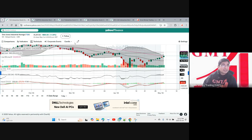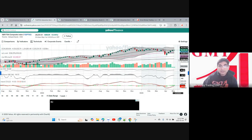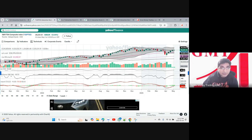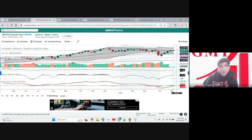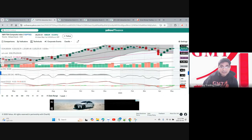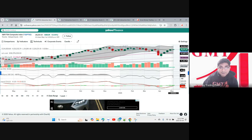So these were the indexes, primary indexes that we typically discuss for the US stocks. Now moving on to the index for the Canadian stock. If you look on the weekly chart, the last 4 weeks have been green candles for TSX. So for those who are trading only the Canadian stocks, this has been a good bullish trend.